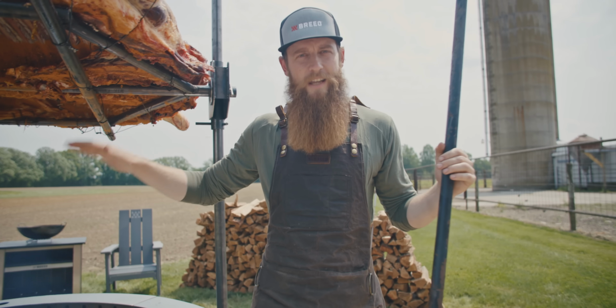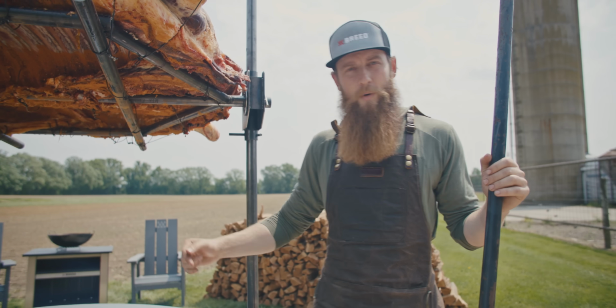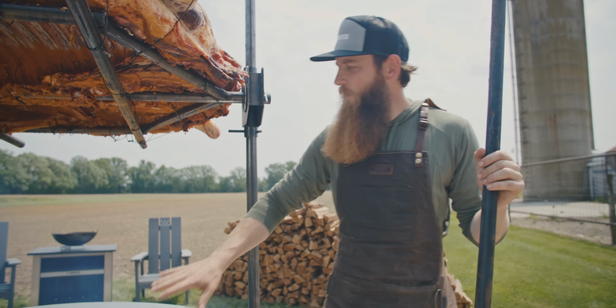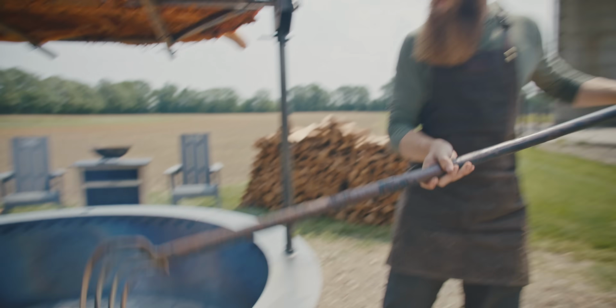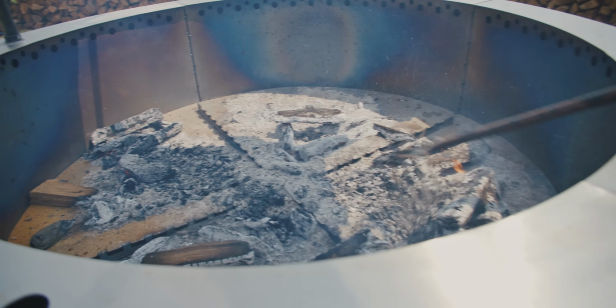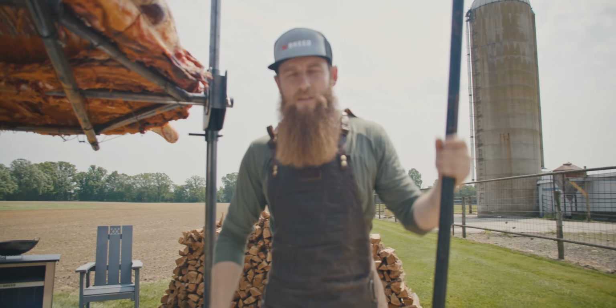Okay, the cow's on, and now we gotta talk about our temperature. This is a smokeless fire pit. When it's not burning hot, you're gonna be seeing smoke. We want a low temperature, so we're gonna have a very low fire for the next 24 hours. We'll be moving the fire from side to side. We want most of the heat on either side because the cow is thinnest in the middle and thickest on the ends, so we want more heat on the ends. It's going to take more time.